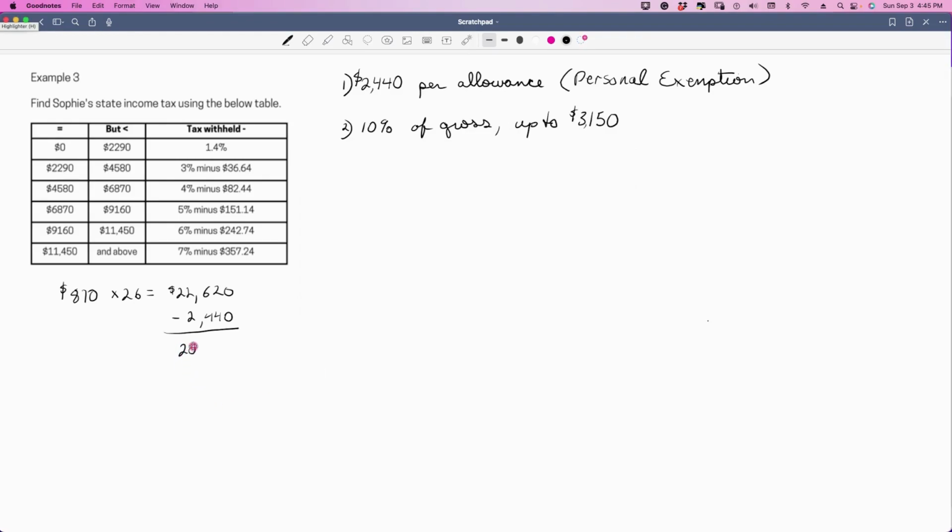$20,180 is her new taxable income. So now we're going to find the standard deduction.